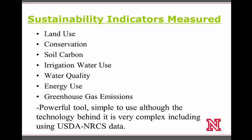What's measured? Well, land use efficiency, conservation, soil carbon, which is related to organic matter in your soil, irrigation water use efficiency, water quality index, energy use to produce the food, and greenhouse gas emissions to produce that corn or beans or whatever you're using in the tool. It's a powerful tool, simple to use, but what's running behind it is pretty complex, including data from the USDA NRCS, IPCC, and other land-grant university data.